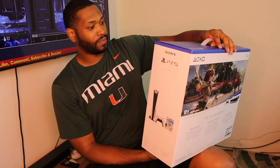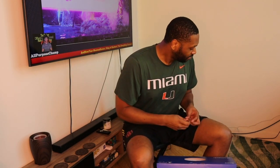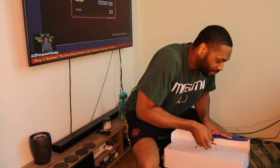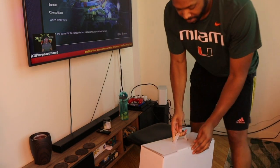And as I'm sure you guys know, I think this is the preliminary box. So with the Horizon Forbidden West bundle, you actually get two PS5 boxes, which is pretty cool. But I will say only one will be kept out of nostalgia. I always keep every one of my boxes, every single one. I'm a hoarder in that aspect. So, our second PS5 box. Put that off to the side.